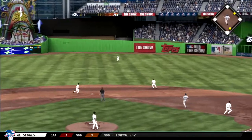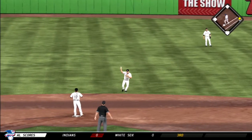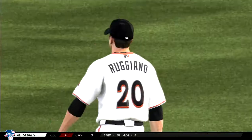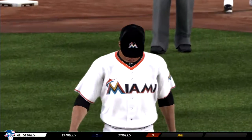Lined hard to center field. Ruggiano is there to put it away, and the runner will be forced to retreat back to first. Well, they've been a little unlucky so far because they're putting the ball in play, and they've hit a few of those balls really hard, but they're just not falling for them right now.